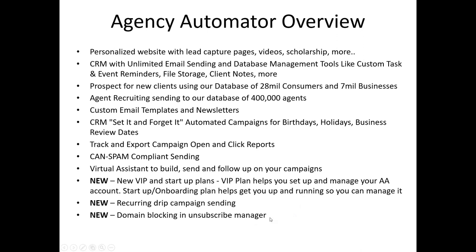Domain blocking. This is something that we haven't announced until today. If you want to block domains, let's say for some reason you don't want to send emails to Yahoo because you're not having any luck with it, or maybe there are some issues there, you can block Yahoo. It's in the unsubscribe manager inside your account. Normally the unsubscribe manager just blocks individual email addresses, so johnsmith@yahoo.com gets blocked or unsubscribed. But now you can block an entire domain using this new blocking feature.